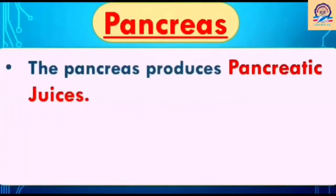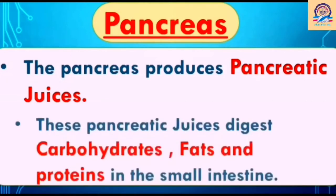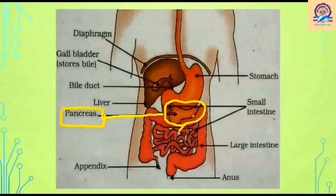Next is the pancreas. The pancreas releases pancreatic juices, and these juices help to digest carbohydrates, fats and proteins in the small intestine. Now see in the picture. Yes, this here is the pancreas.